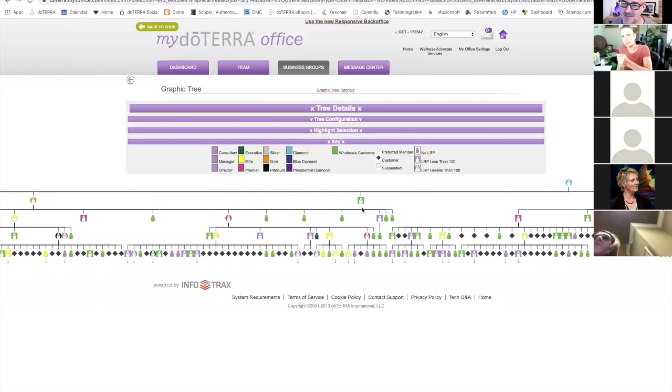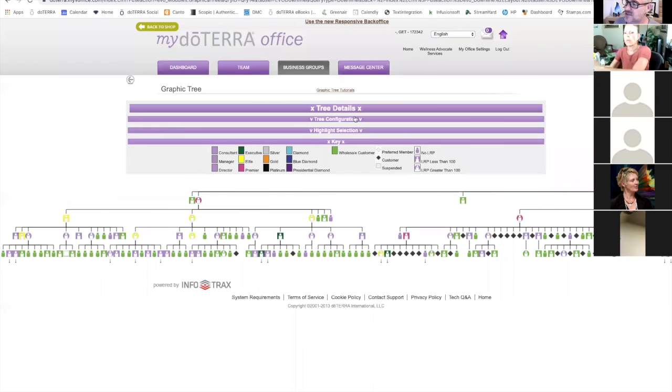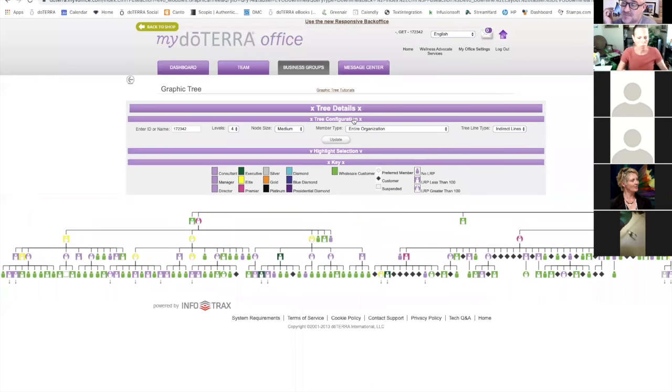And I will never forget, probably one of the most exciting days of my doTERRA business was the day that I logged into my graphic tree and it took up more than one screen and I had to scroll. And let me tell you guys, it happened in a blink of an eye. It was pretty exciting. So graphic tree, you can set up to show you as many levels as you want.